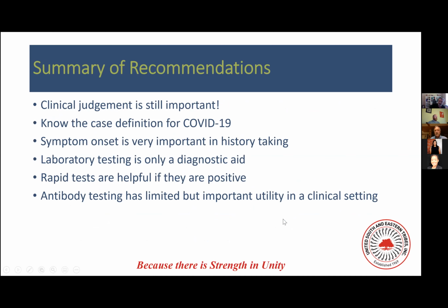So just to finish up in summary, clinical judgment is still really important. You need to know the case definition and the symptoms for COVID-19. It's very important when taking a history to find out when the patient had the onset of symptoms. I've had 2 patients now with COVID-19 that I took a history from. Both of them could tell me exactly when they started feeling bad. Interestingly, both of them had been out working in their garden and they just suddenly felt very fatigued.